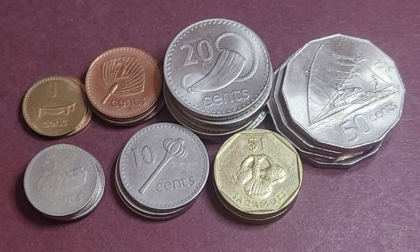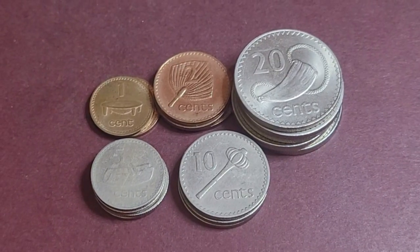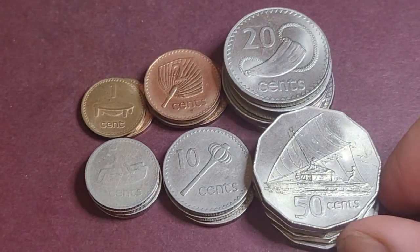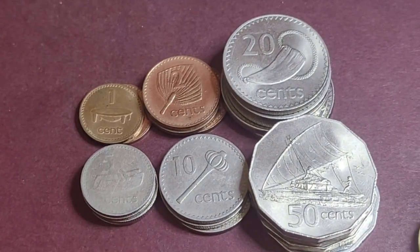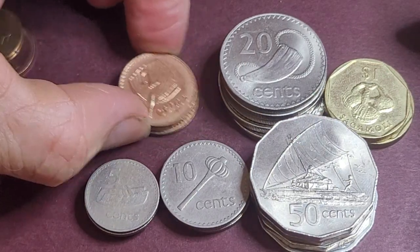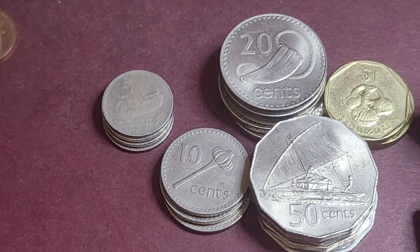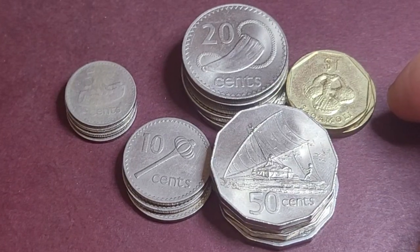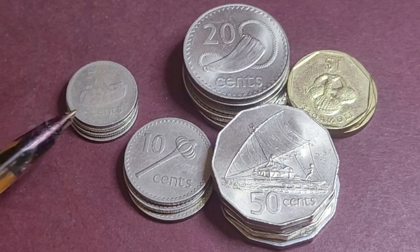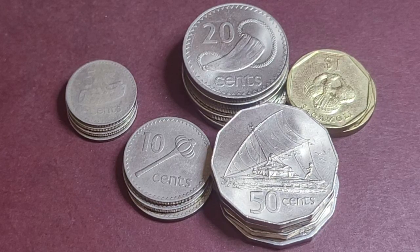So basically, these are the coins that were in circulation from 1969 to 1975. Then from 1975 to 95, they used these coins. Then in 95, they introduced the $1. And in 2006 to 2009, these are the coins they used in circulation. So they got rid of the 1 and 2 cent. And even now, currently, the smallest coin in circulation is the 5 cent coin. But the highest is $2. But we'll talk about that, or I have talked about that in another video.